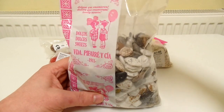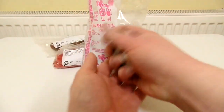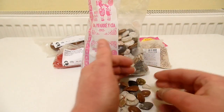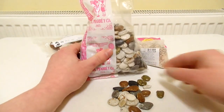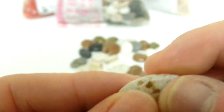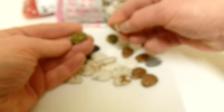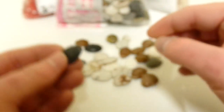But yeah, let's take a closer look at the actual Riverstones themselves. Let's just grab a big handful there. So we've got several different colours there. We've got white, grey, brown, black. I think that's all the different types. And we've got some off grey ones there. So as you can see, they do indeed look like Riverstones or little pebbles. They are quite realistic looking actually. There's a grey one. We've got brown there and kind of off brown or off grey or whatever. Black one there.